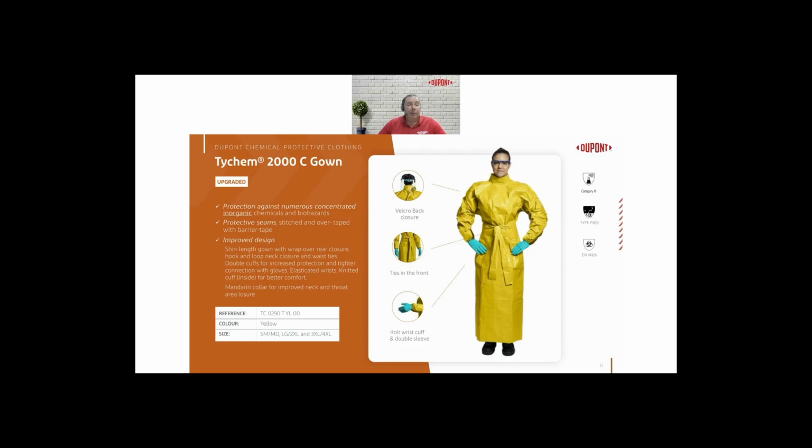And it comes with a double cuff system. So this is 2 sleeves in one, to again make sure when you're wearing double gloving that you have a perfect tight fit between the glove and the gown. It is available in sizes small and medium, or large and extra large, or 3 and 4XL. This gown meets the type 3 partial body protection, so it is offering protection also against liquids under pressure, and it is offering the highest biological protection that is available.